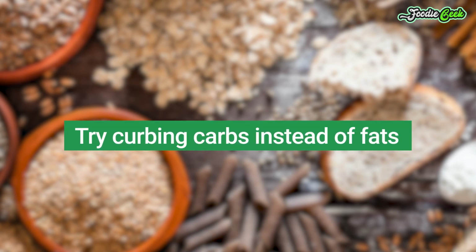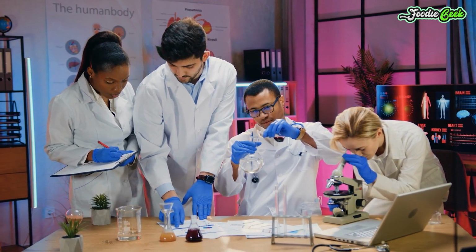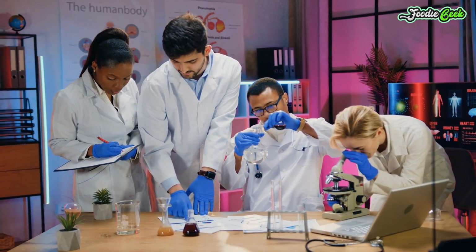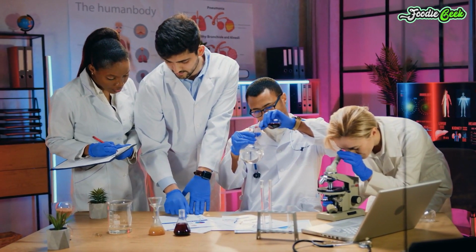Try curbing carbs instead of fats. When Johns Hopkins researchers compared the effects on the heart of losing weight through a low-carbohydrate diet versus a low-fat diet for 6 months, each containing the same amount of calories, those on a low-carb diet lost an average of 10 pounds more than those on a low-fat diet, 28.9 pounds versus 18.7 pounds.